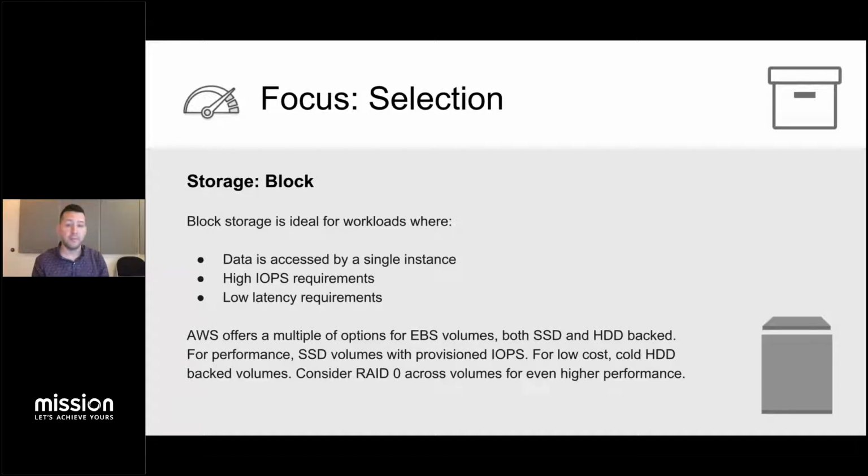But block is really great because you have lots of different options along the EBS spectrum, SSD backed and HDD backed. SSD obviously is more performance oriented, HDD is more cost oriented. And inside each of those, you have things like provisioned IOPS, so you can get more consistent guaranteed performance around IOPS. And you can even consider using RAID 0. One of the patterns that we use for customers that have really high performance requirements is you'll get them high provisioned IOPS, SSD-backed EBS volumes, and then you can RAID 0 them together to get even more performance. So that's a really great little best practice.